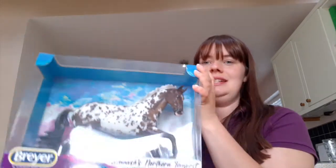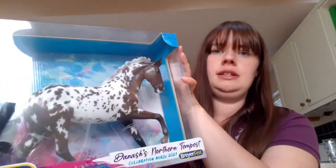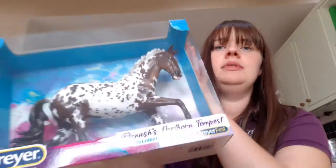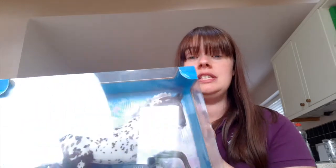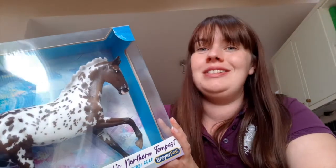Here she is. So I'm really happy to have Dani. I think she is the nicest celebration model Breyer have actually ever done. There's a lot of glare on my camera, which I apologise for. I really love the True North mould anyway, and was hoping they would do some more fun colours on it. So I was really pleased when they chose Dani this year. I loved Dani's segments as well, so it was really, really fun to have a model of her without having to pay anything extra. She was just part of the ticket.